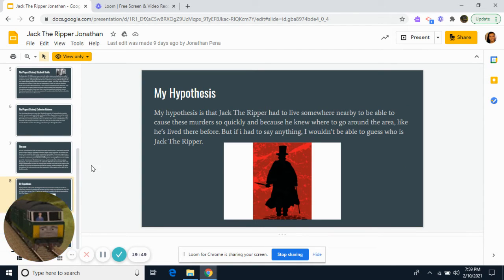My hypothesis is that Jack the Ripper had to live somewhere nearby to be able to commit these murders so quickly, and because he knew where to go around the area. Like, he was there before, but if I had to say anything, I wouldn't be able to guess who Jack the Ripper is.